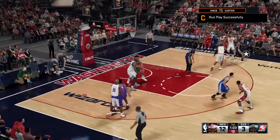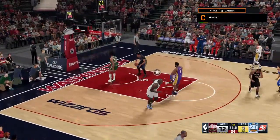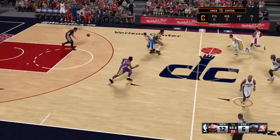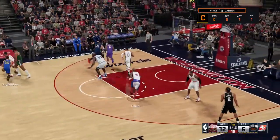Back to George. Shot to stop the drought. And he gets it to go. George has got 6. A good open look, and he splashes home the 3.